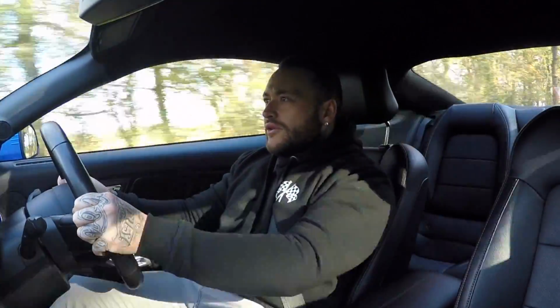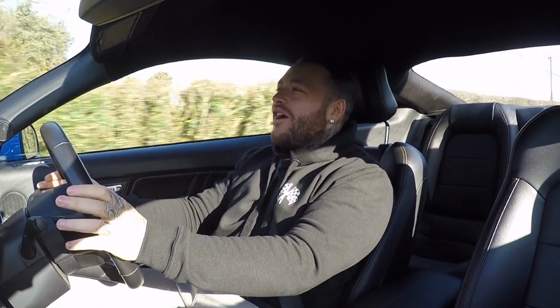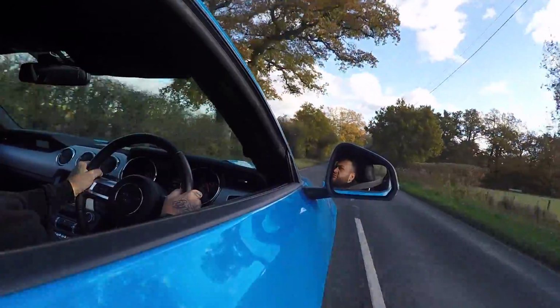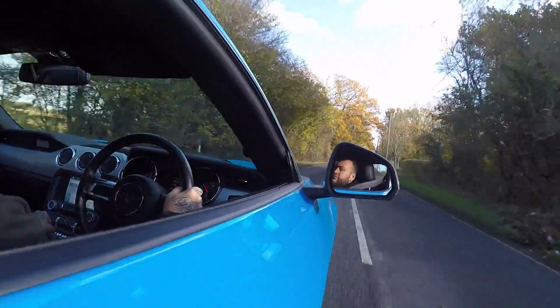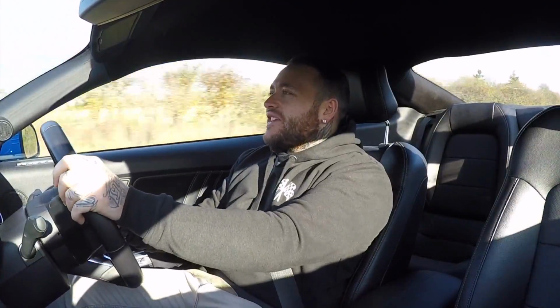Third gear roll on. Traction control came in then. Stupidity at its finest, in my opinion. America do stupidity pretty well. That's why I like the American cars. And yes, this is a British version of an American car. But from where I'm sitting right now, I think this is pretty stupid. That Supercharger has made this car.